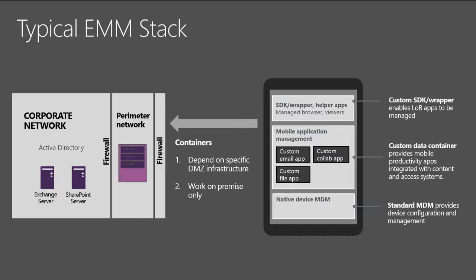And again, they are able to protect the corporate data on premises. Again, they usually have a DMZ. They usually have their firewalls and email gateways to get this thing working. This is the way it works today. The only problem, as I mentioned before, is that this only works on premises.